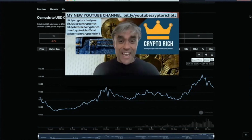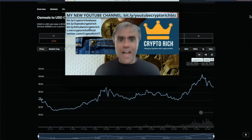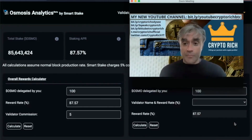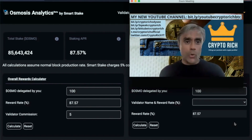It is the DEX for transacting with the Atom assets, Cosmos assets. So Atom, DVPN, Persistence, Comdex, and many, many more. Now, the staking rewards are 87.57% less the commission fee when you delegate to any validator. But like I said in the beginning, there is a way of getting even more rewards, and I'm going to show you how now, and that is through liquidity pool mining.